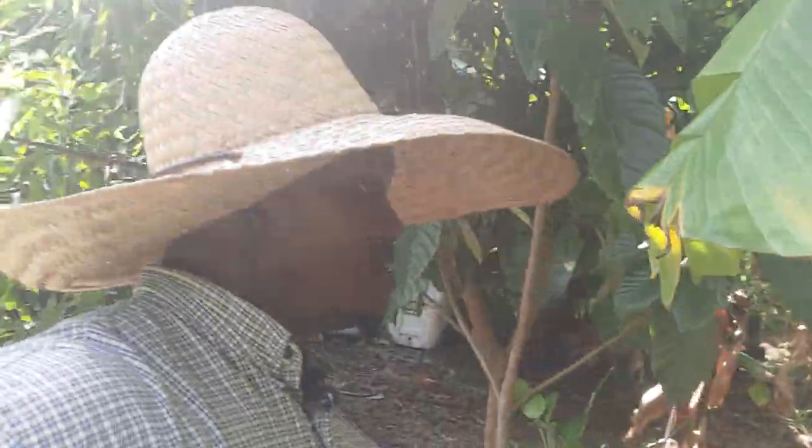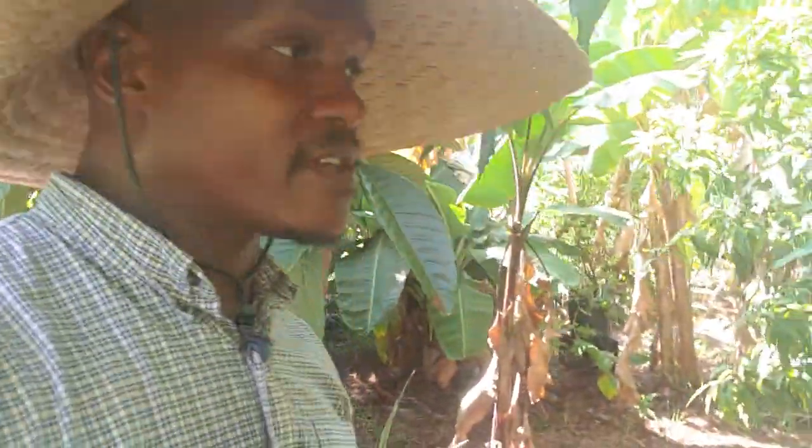One more in this section. Orlando Garden look like it's a jungle back there. Look, it is a jungle. I don't know what I'm going to do in a year or 2.